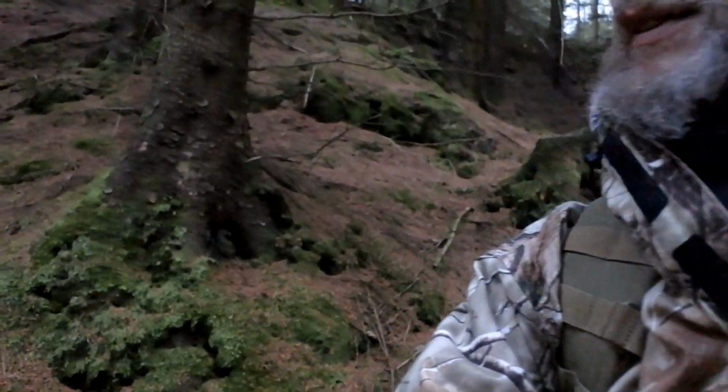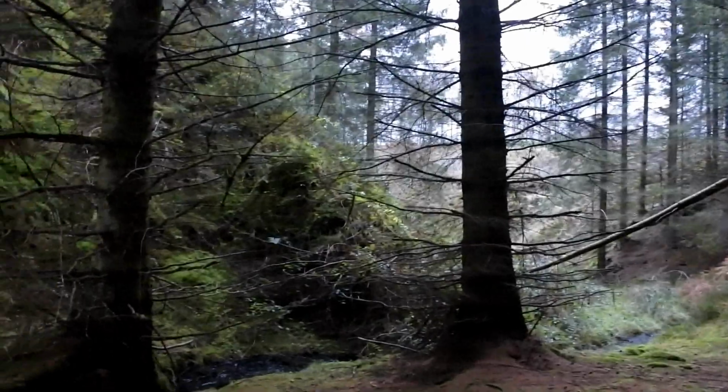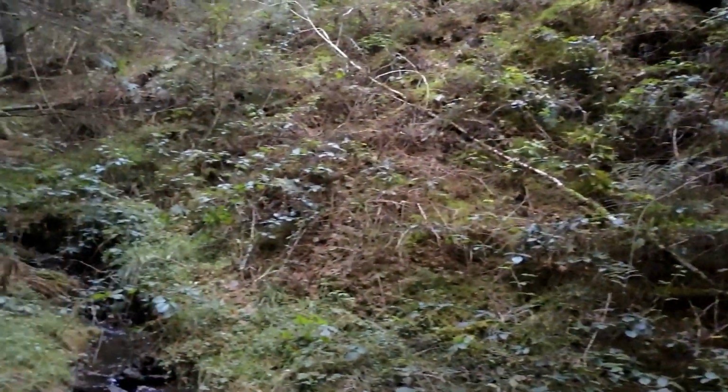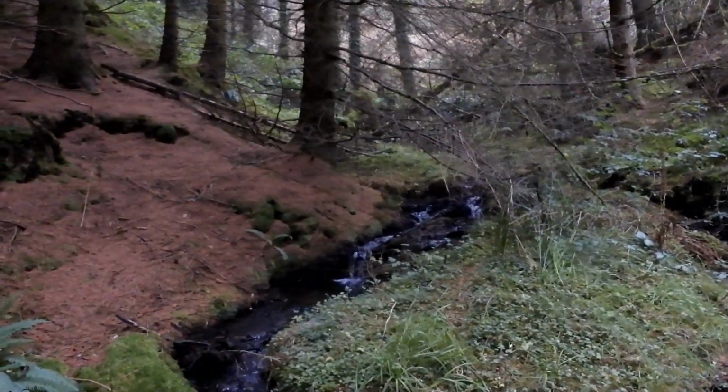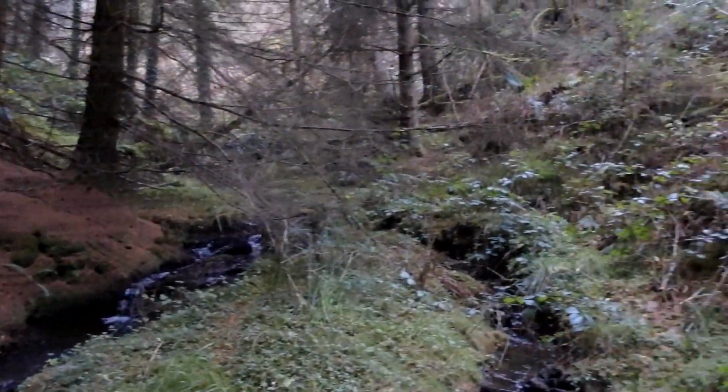So without making you too dizzy, I'll give you a quick spin around to show you the site itself. Nice flat ground over there. A couple of trees for a hammock, not too far apart for the top. Out of the wind, a nice sheltered valley. As long as the rain doesn't come up and force this little stream to come up too high, in my opinion, a nice little sheltered, secluded spot.